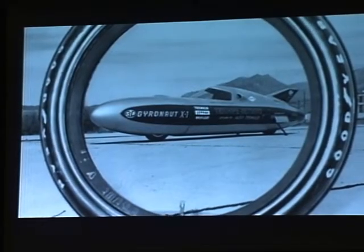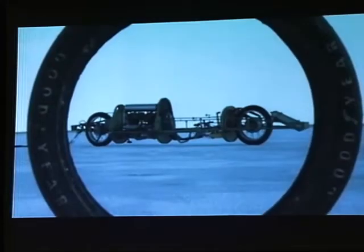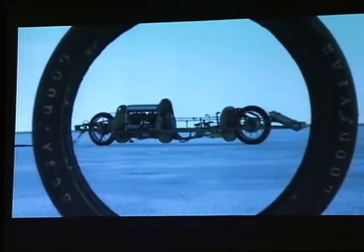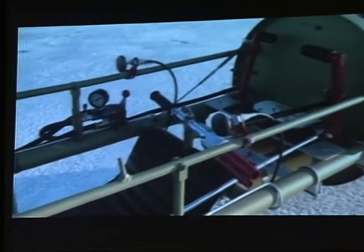The Gyronaut was the fastest motorcycle in the world. The Gyronaut needs to run again. I'm going to restore the Gyronaut and the history that it created. The chassis, as you can see, is just in remarkable shape. Bob LePen spent the last several years restoring the chassis, but there are some parts that need restoration.